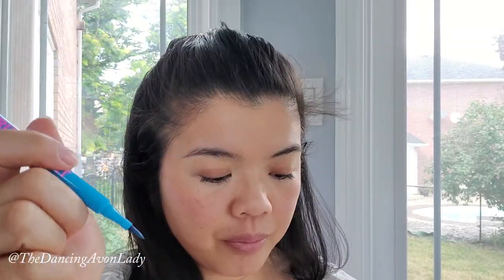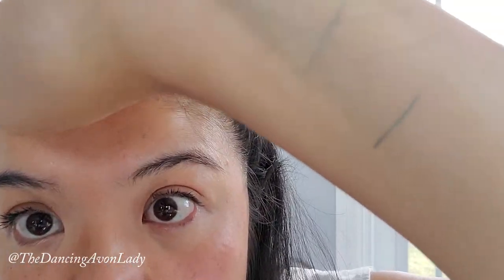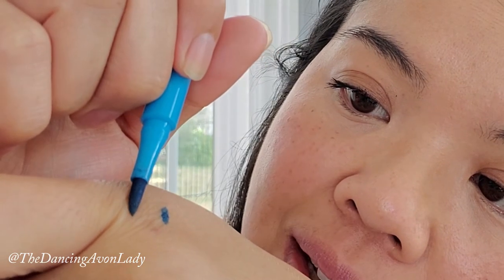She said shake it really well, so I'm shaking it really well. Here we go, I'm going to do the swatch again. Okay, there's definitely product in there. I'm going to start by pressing it a little bit. She said to press the sides to bring some of the product down. Oh, check that out. Wow, when I press the sides, I can actually see it saturate the felt pen. They said this happens with felt tip pens, often even non-Avon ones, so it happens across the board with many different brands.